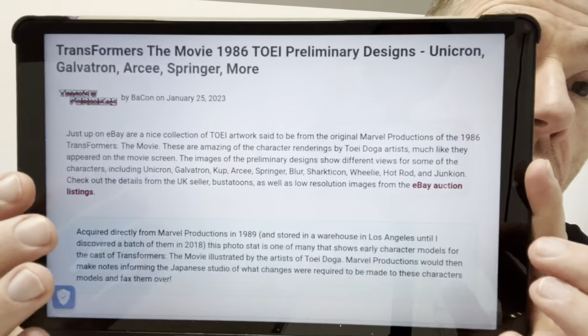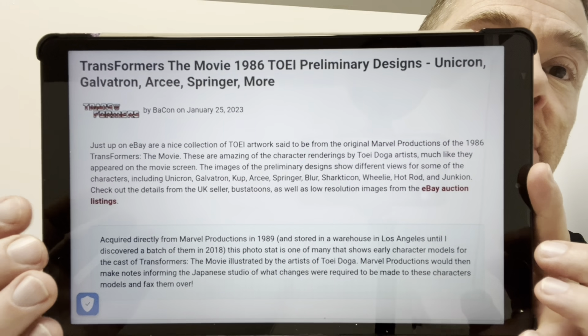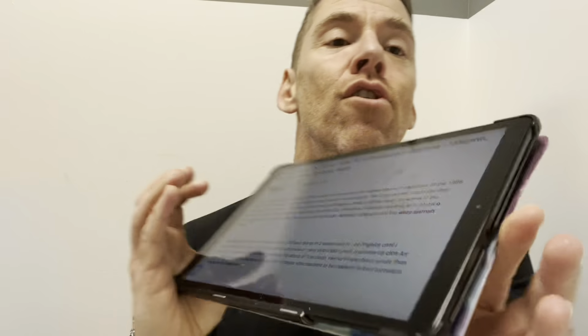Okay, moving on. This is incredibly interesting. I've taken this from tformers.com, and I'm just going to read a little bit about it here. This is another thing that's been listed on eBay, and it's a collection of artwork said to be from the original Marvel productions of the 1986 Transformers movie. These are amazing because they're character renderings, basically from Toei Doga artists. I hope I pronounced that right.